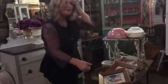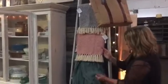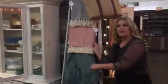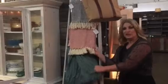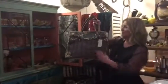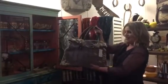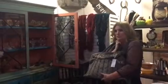I also like modern things, and for instance over here I have some throws. I like textiles. It's really important to have textiles in your life. So I've got some throws that I've purchased with the sake of offering them to you for yourself or as gifts, with Christmas coming right around the corner. And also purses and some other things like that. I love these purses. I only have a few. I don't carry a lot. I select them very carefully and just pick out things that I myself would absolutely love to have.